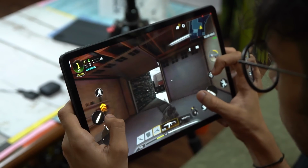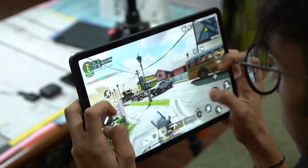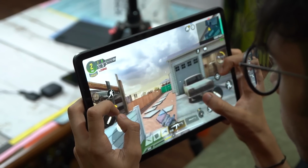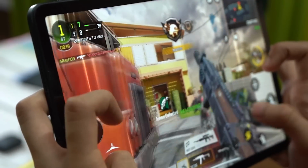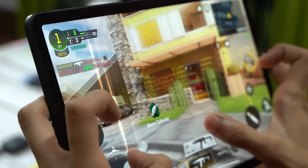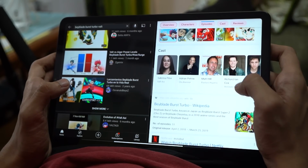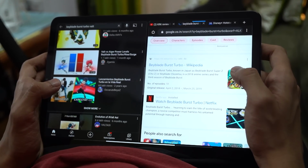So performance wise, no hiccups whatsoever. Games such as Call of Duty Mobile, BGMI or even Asphalt 9 and the likes are playable at the highest graphics settings, and not just playable, but you also get a smooth and seamless performance. General tasks are of course handled well, and even while multitasking using apps on split screen and things like that, the Xiaomi Pad 5 doesn't break a sweat.